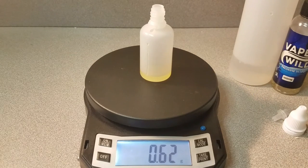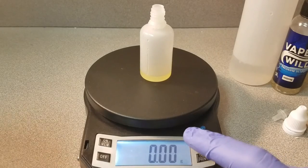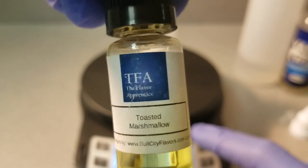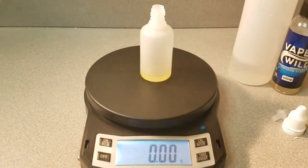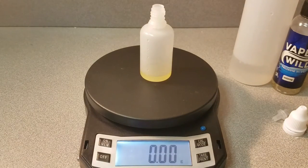Alright, now the flavor we have all been waiting for. Are you ready, guys? TFA Toasted Marshmallow. And this flavor right here, guys, was a surprise to me. I didn't expect this flavor to be as good as it is. Sometimes you get those flavors that you're just shocked how good they are, and this is one of them. You wouldn't think a marshmallow could be so good, but this one, oh, it just smells awesome, tastes awesome. It's everything you could want.